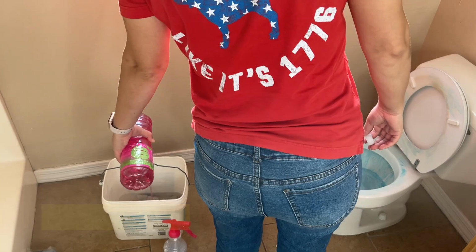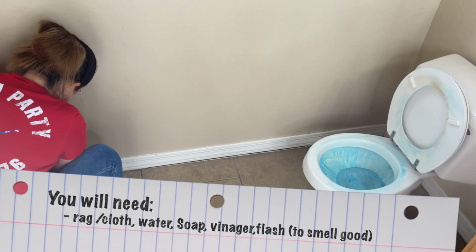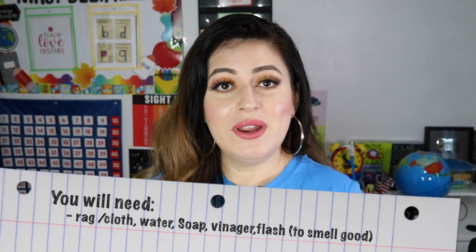I know this is not a cleaning hack, but it's something that we all need to do, and we need to remember to put sealer on our baseboards. I'm forgetting to do that. I bought one and it was clear. I didn't like it, so I went back and I bought the white one. I just feel like it looks better.